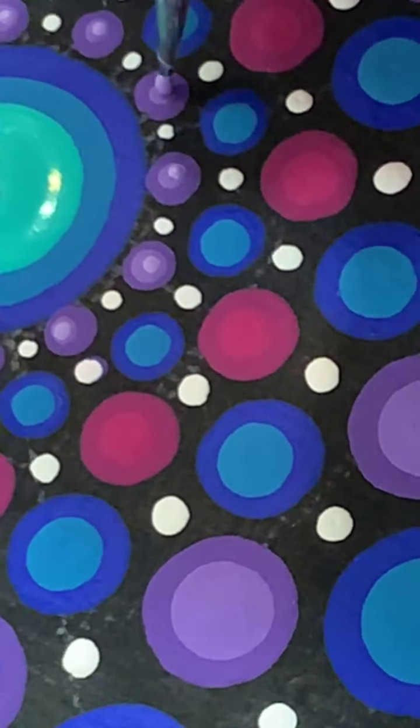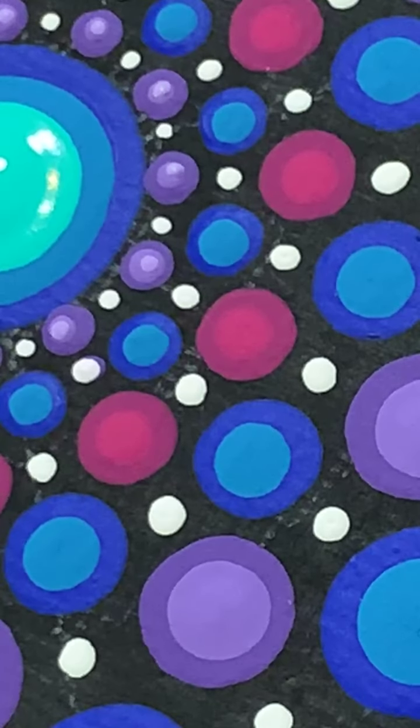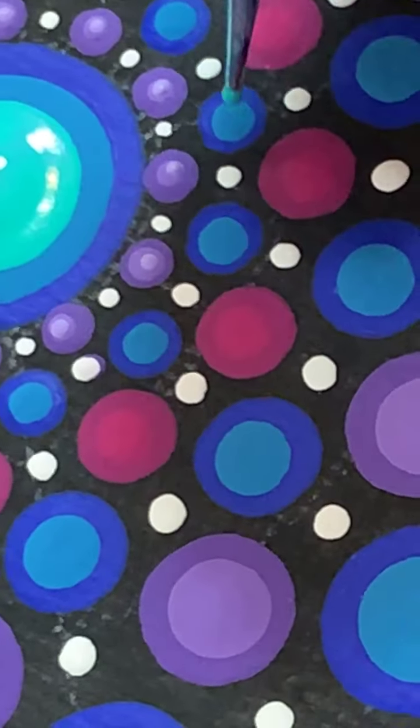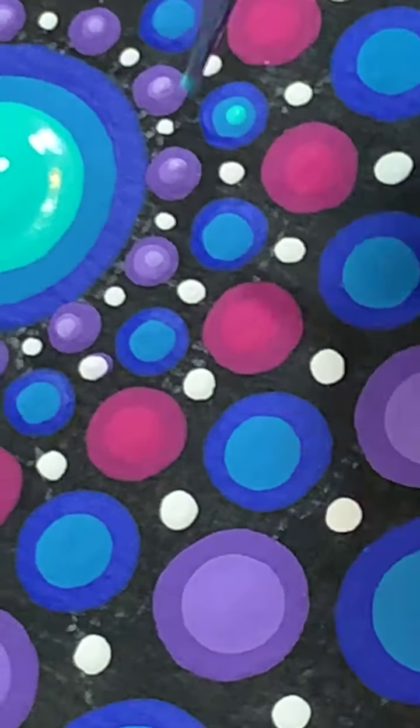All right. So now we're going to slowly move up the rows and add more top dots. So this time, instead of using the micro dotter, I'm going in with my small dotting tool. And there we go.